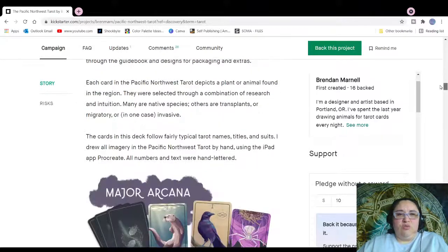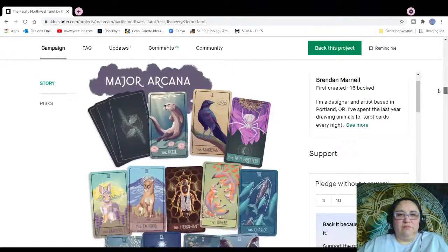Each card in the Pacific Northwest Tarot depicts a plant or animal found in the region. They were selected through a combination of research and intuition. Many are native species, others are transplants or migratory, or in one case, invasive. I wonder which one was the invasive one. Scotch broom, maybe?